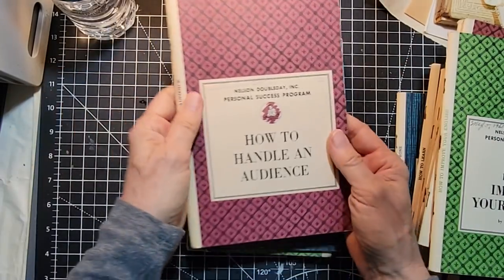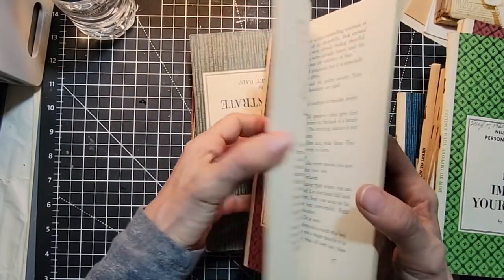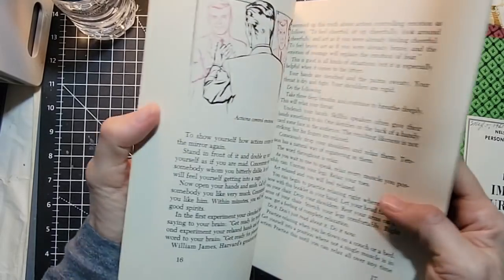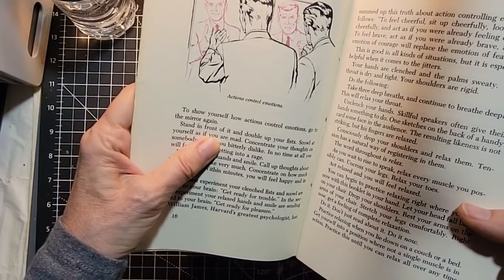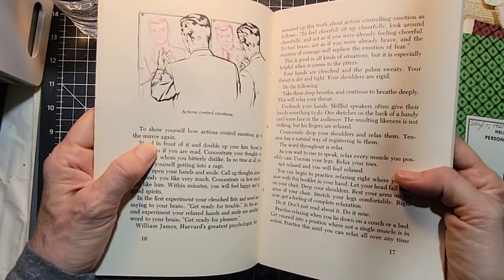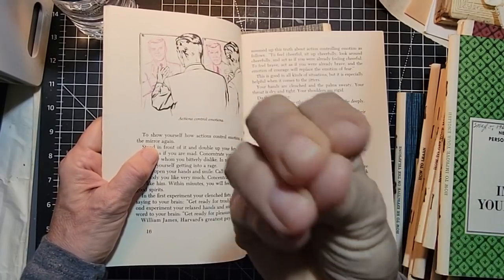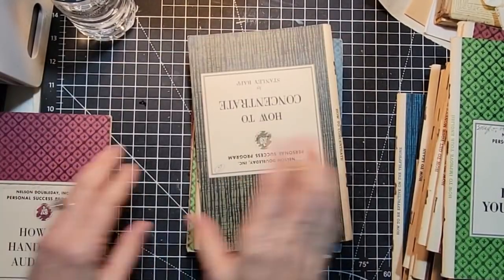Okay. How to handle an audience. Oh, man. I could read this one. We'll put this one aside. I'm not even going to tell you the secrets in this one. I'm just going to peek. To show yourself how actions control emotions, go to the mirror again. Oh, my gosh. What if I only show my hands? Hello? Oh, no. Okay, we'll put you over there. We have to read you.